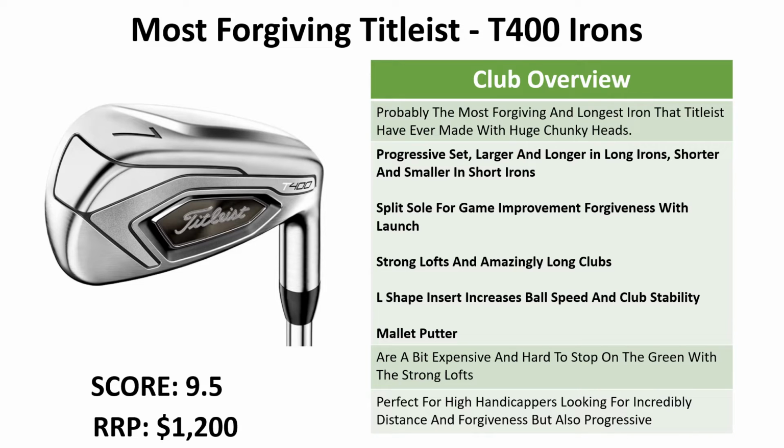We've got a split sole, which actually makes the irons look nicer at address and makes them look more compact than they are, and that improves with the game improvement forgiveness features, but it also helps you to undercut the irons and interact with the turf well for higher launching clubs. These ones have strong lofts, and as we say, they are incredibly long. So the L-shape insert in the face is a forged feel insert, which is going to lead to maximum ball speed and also club stability.